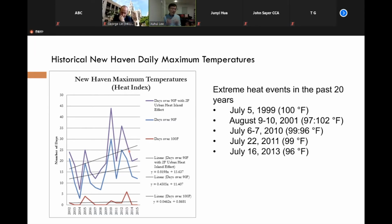So the stress, the heat, the hazard is real. And then we also did research going through newspaper archives, collecting anecdotes of extreme heat events that happened in the past, hoping to jog the memory of city planners, the older city planners, to make this hazard more relatable to their personal experience, right?